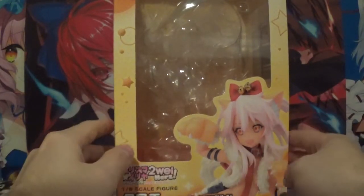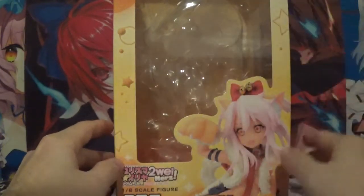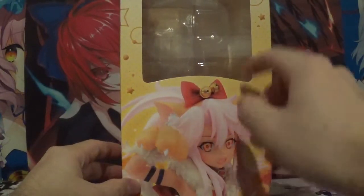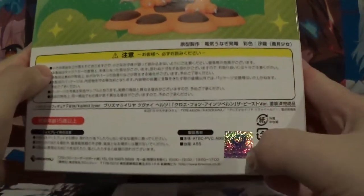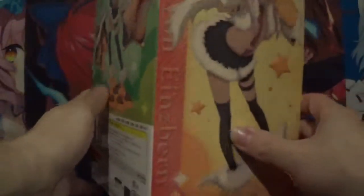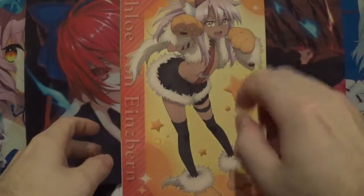Let's take a look at the box here. We got Chloe along with the window packaging, very cute. Chloe Von Einzbern and another window packaging on this side. This side shows us some close-ups of the figure itself, and of course all the important packaging information, and the official Kodakuwa seal of approval. And on this side we have a very cute original art image of Chloe Von Einzbern Beast Mode herself.